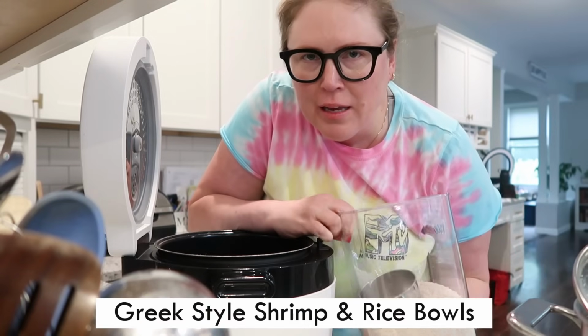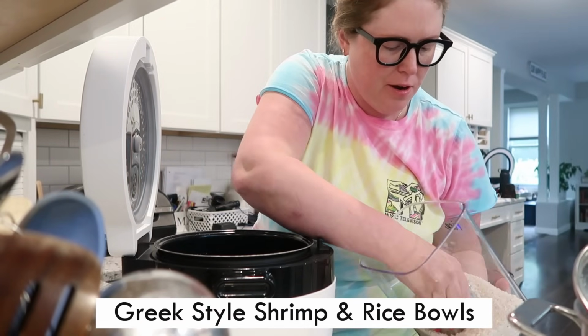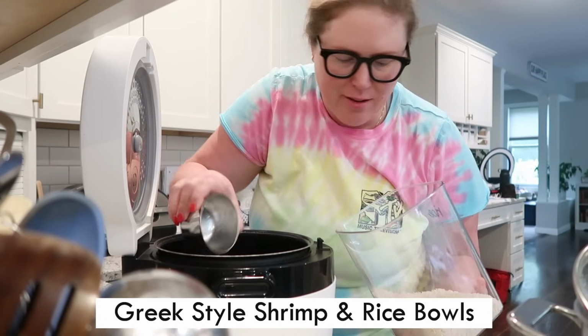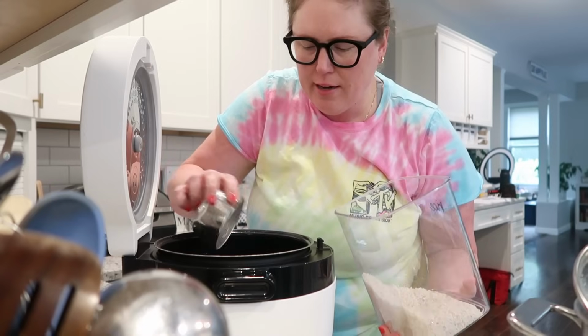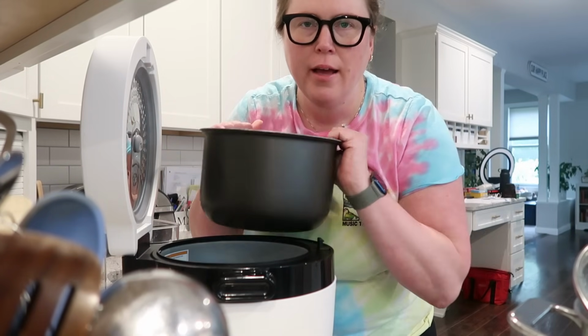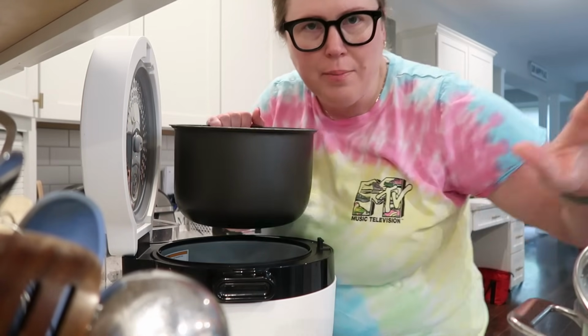All right, so tonight we are making the Greek shrimp bowls. So I'm gonna go ahead and get my rice started. That takes about 35 to 40 minutes in the rice cooker. So I'm gonna add 2 cups of white rice. I'm gonna wash this rice, and then once I put it back in here, I'm gonna add 3 cups of water, and then I'll show you what I'm gonna season it with.